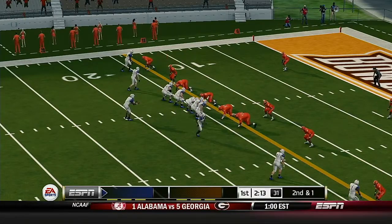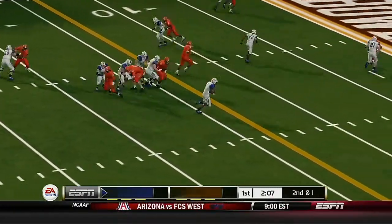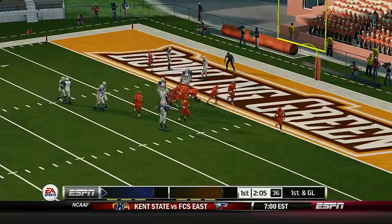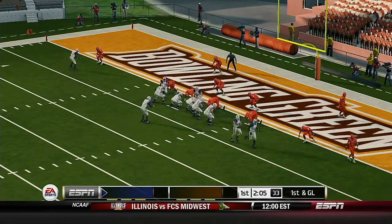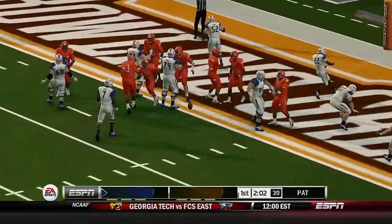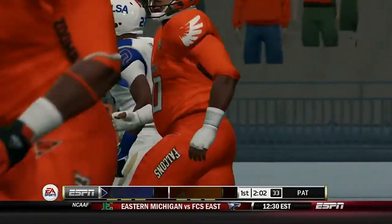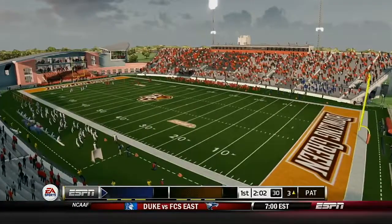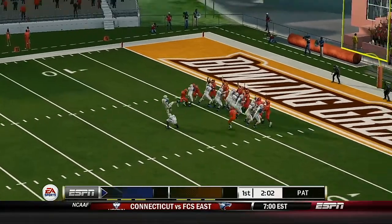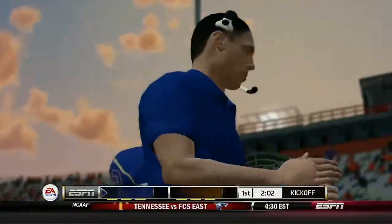Five wide. He's scrambling. Decides to tuck it in. He's got space. And he's taken down at the 2-yard line. That makes it first and goal. Touchdown, Golden Hurricane. The extra point to tie this game up. He makes the PAT. A nice 8-play, 66-yard drive, and that's good for a touchdown.